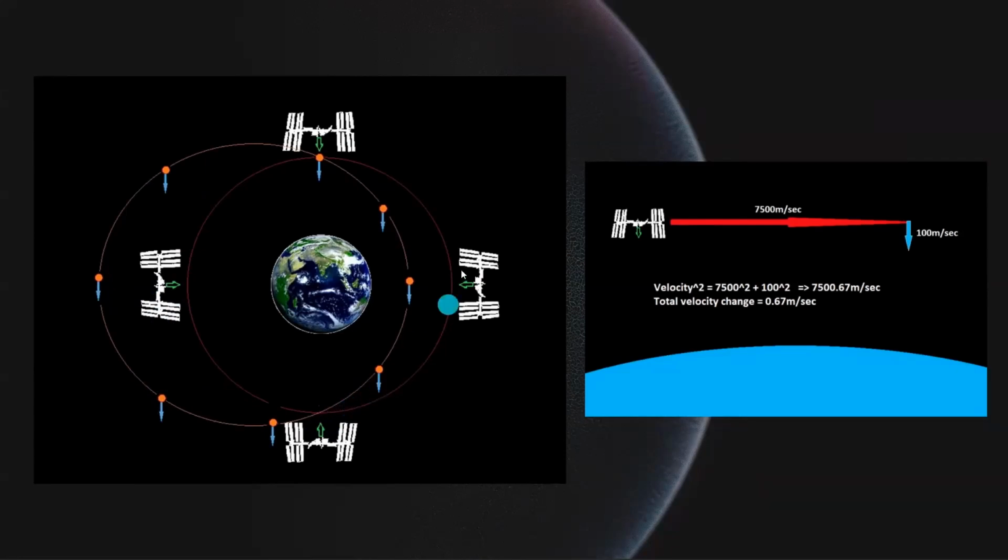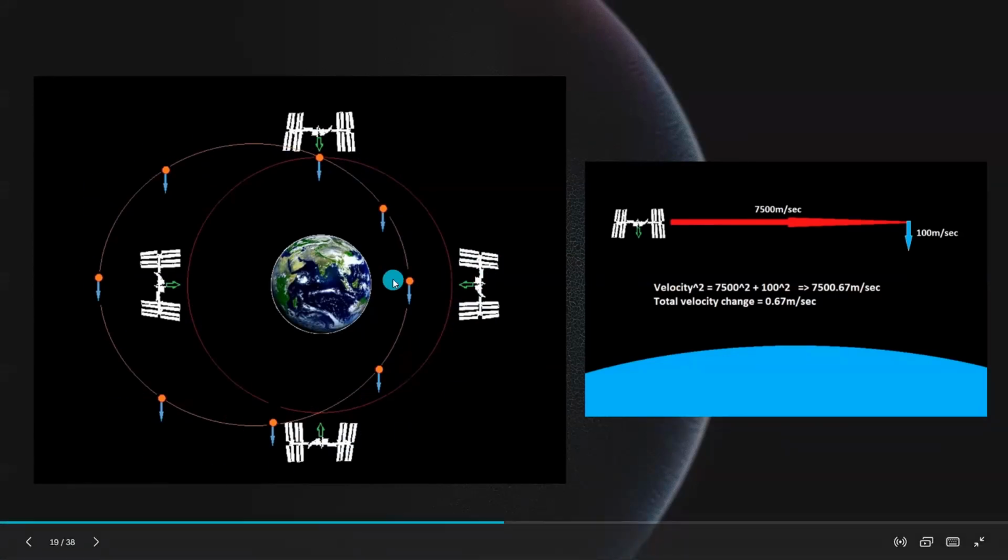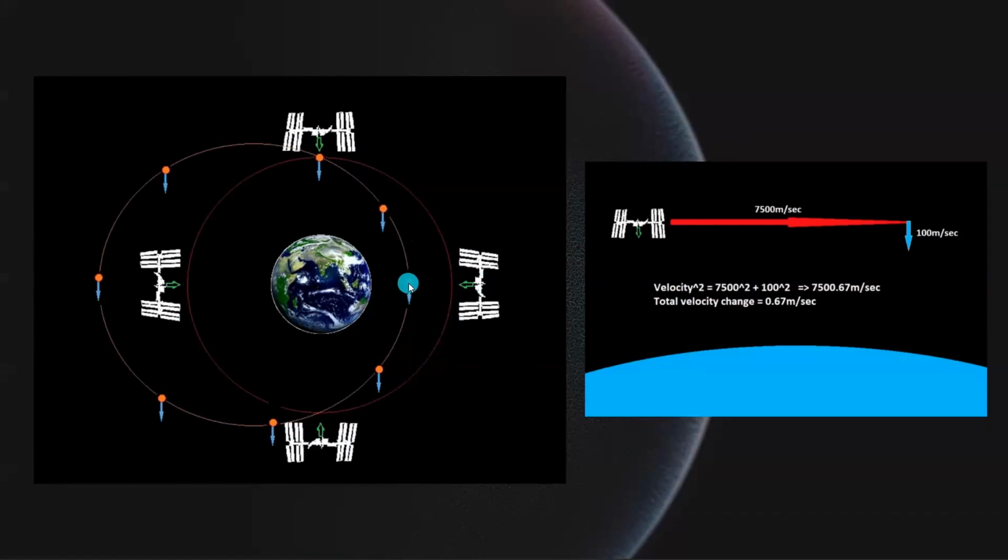So what really happened is that when the astronaut threw the ball, it got a velocity vector in this direction. So the path of the ball changed from circular to elliptical. This has a very little eccentricity, but it is yet elliptical. So the ball will again revolve around the Earth in an elliptical path and hit the space station right after one revolution. As you can see, it is not a simple addition, it is a vector addition. So even if the astronaut throws the ball at around 100 meters per second, the change in the total velocity would be around 0.7 meters per second.